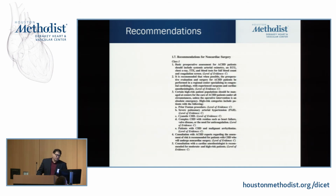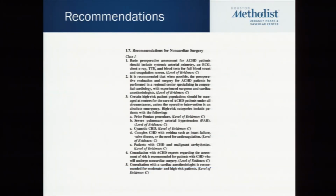Recommendations for patients having non-cardiac surgery: it's a lot of baseline stuff, but the bottom three are the important things. Patients that are considered high risk are the ones we talked about before: Fontans, cyanotic heart disease, severe pulmonary hypertension, heart failure, patients with bad heart rhythms. It's great if you consult with an adult congenital heart disease cardiologist before your surgery. They can communicate to us special concerns. And then consultation with a cardiac anesthesiologist is recommended for moderate to high risk.